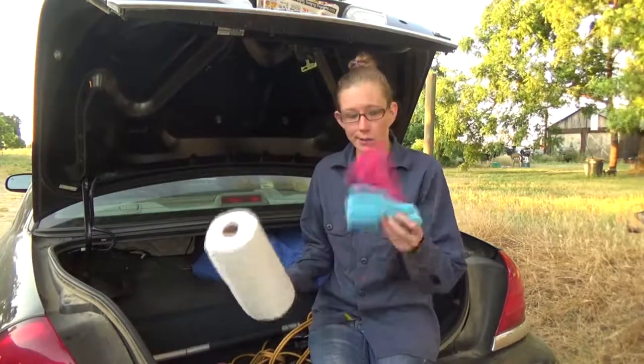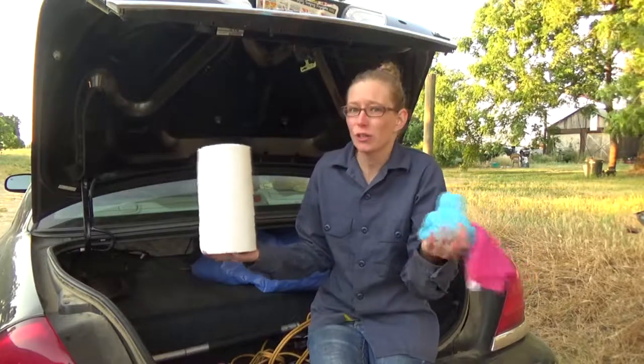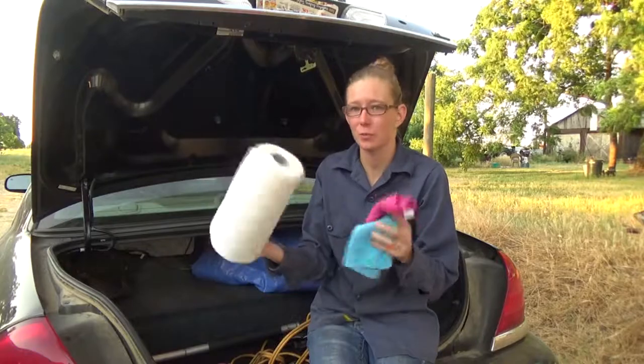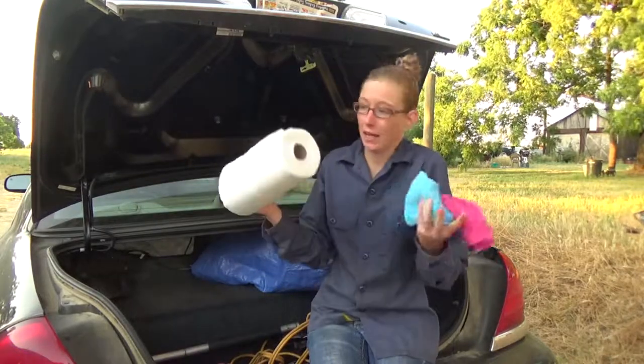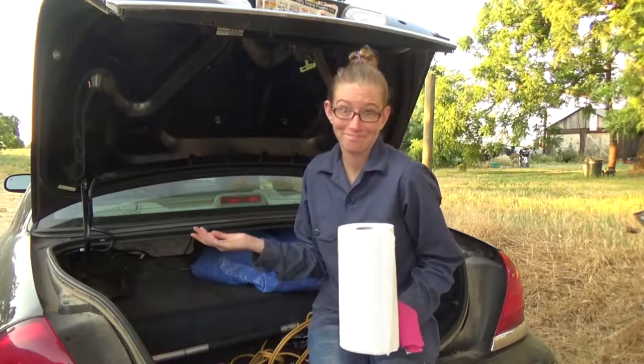Keep some paper towels or some old washcloths or even an old t-shirt just so you can clean up. You know, if you get grease on your arms and stuff, this is purely just a clean up. But hey, you know, sometimes you need to clean up and it's not because you've been working on a car.